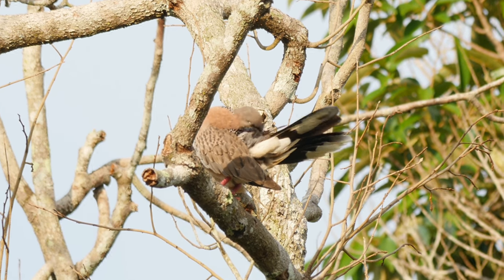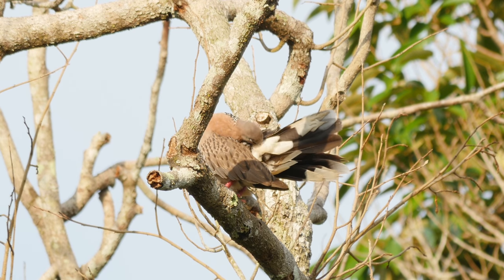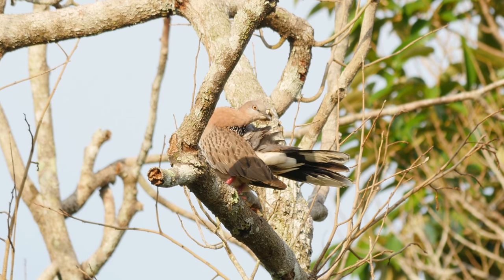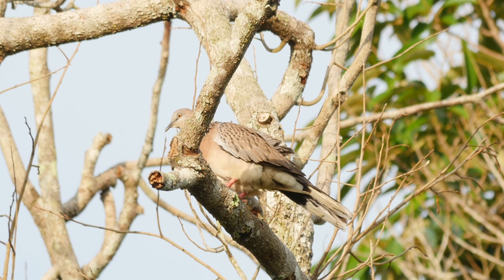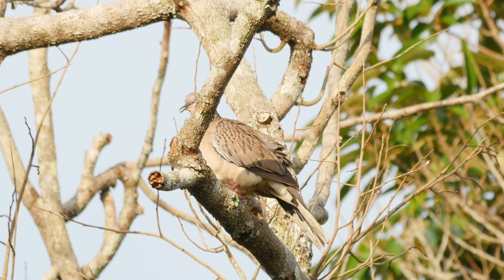And the next preening pigeon is an eastern spotted dove, which is native to many Southeast Asian countries. It's largely a ground-feeding bird and seen singly or in pairs, feeding on fallen fruits, grains, seeds, grass seeds and occasionally insects. Males do display flights in breeding season.